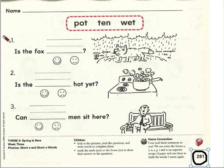Put your finger on number 1. Let's read this sentence out loud together. If we come across a word that is not a sight word, we'll sound it out and then blend it together. We'll always read the sentence one more time after sounding out all the words so that we can read it fluently. Ready? Begin. Is the fox blank? We need to choose which word would be the best word to fill in this blank.